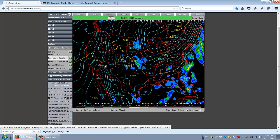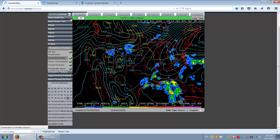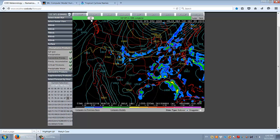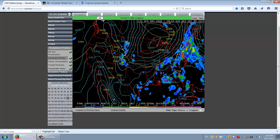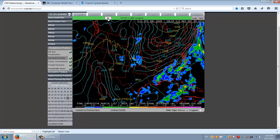So now I'm looking at what's going to happen in terms of convective precipitation. This is going to be more like thunderstorms and convective showers. Tuesday and Wednesday, we may get some thunderstorms Tuesday night. We may get some boomers. And then the weather clears up, but that's only for a short time.